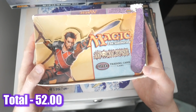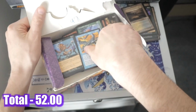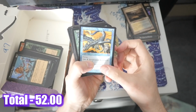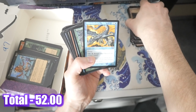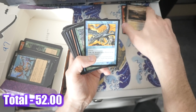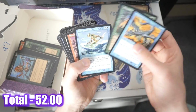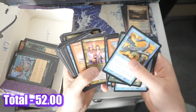Let's kick it with some Apocalypse right now. Another old set. There's not a lot of value in Apocalypse, I will say, though. Not a lot of value, but we will still see if we can find anything. There is Dragon Arch, I think, is one of the uncommons that's worth something. Let's see these. Put those aside there. Yeah, I think Dragon Arch is one of the cards that's worth something, the uncommon. But we'll see if we can pull that. Okay.